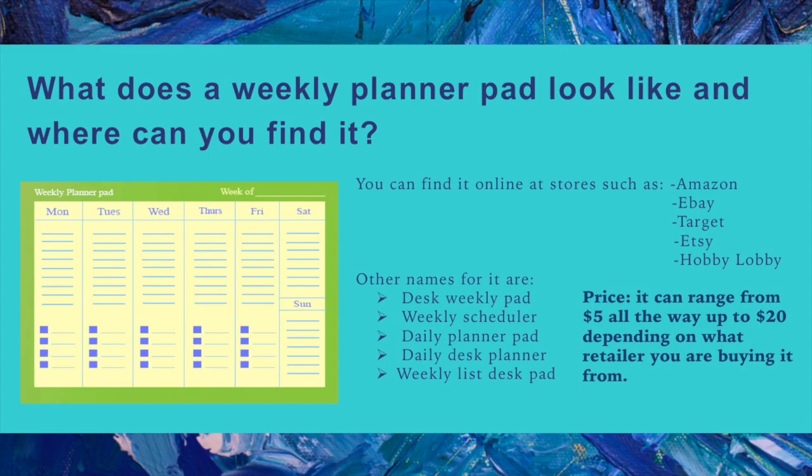I listed a few different stores you can find it at, online or in person. And the prices kind of vary, so they can range from like $5 all the way up to $20 and maybe even a bit more depending on where you're buying it from.